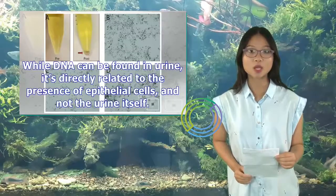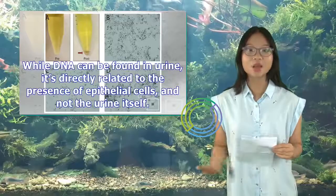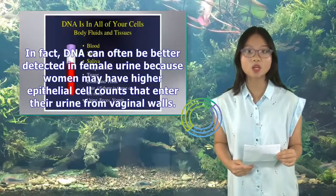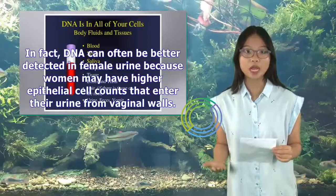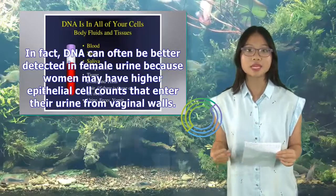While DNA can be found in urine, it's directly related to the presence of epithelial cells, and not the urine itself. In fact, DNA can often be better detected in female urine because women may have higher epithelial cell counts that enter their urine from vaginal walls.